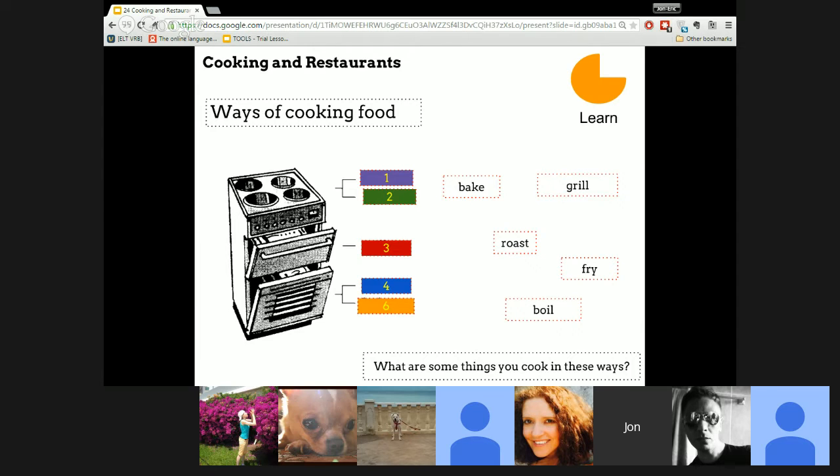So we need another word. Oven is the part, one part of the cooker. It's the bottom of the thing. And what's the word for the whole thing besides cooker in British English? Does anyone know? Begins with an S. Is that a stove? It is a stove. That's right. Stove, S-T-O-V-E. So, cooker in the UK, stove in the United States.